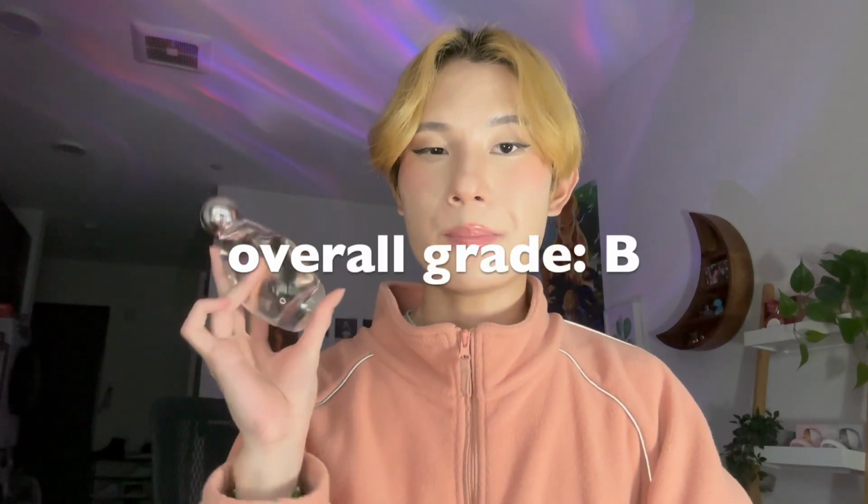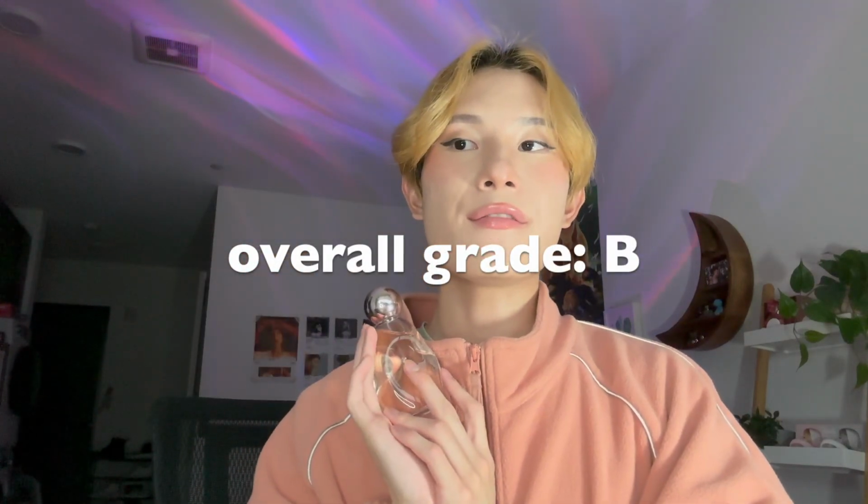Overall, I would give Cosmic by Kylie Jenner a B. I think that it is a very unspectacular smelling perfume. I would say of the other designer white floral fragrances that they have on the market, this is probably one of the ones that I like better. I just think that the musk and the blood orange and the sweet notes in this are really pretty.